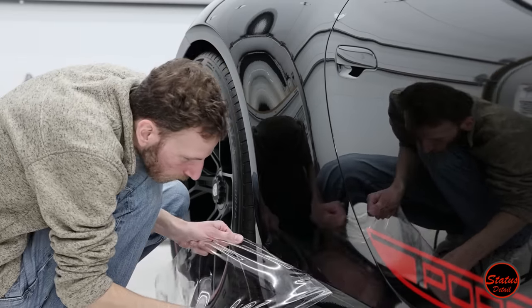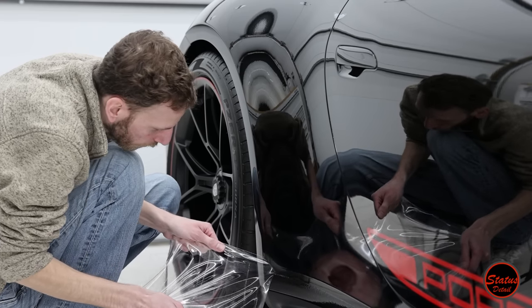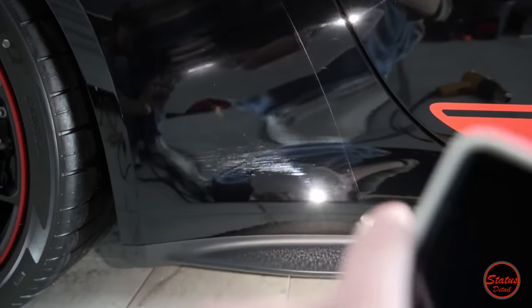It was actually one of the most surprising things I think I've ever found on a Porsche, let alone a $300,000 very expensive car. You can see there are some very, very serious scratches in the lower part of this rocker panel, and they're basically completely behind the PPF.